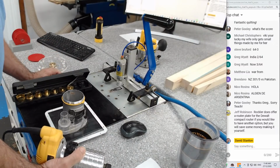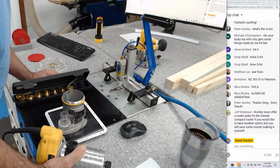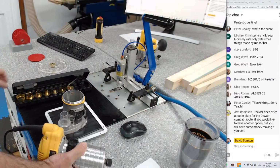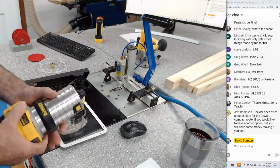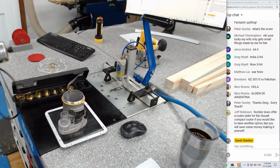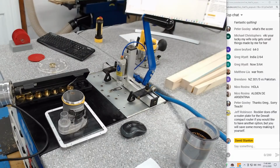Now let me have a look here. Jeff, Rockler does offer a router plate for the DeWalt compact router. Have another option, but you will save some money making yourself. Yeah, good to know. So hopefully that's going to give you enough information to be able to do that yourself.